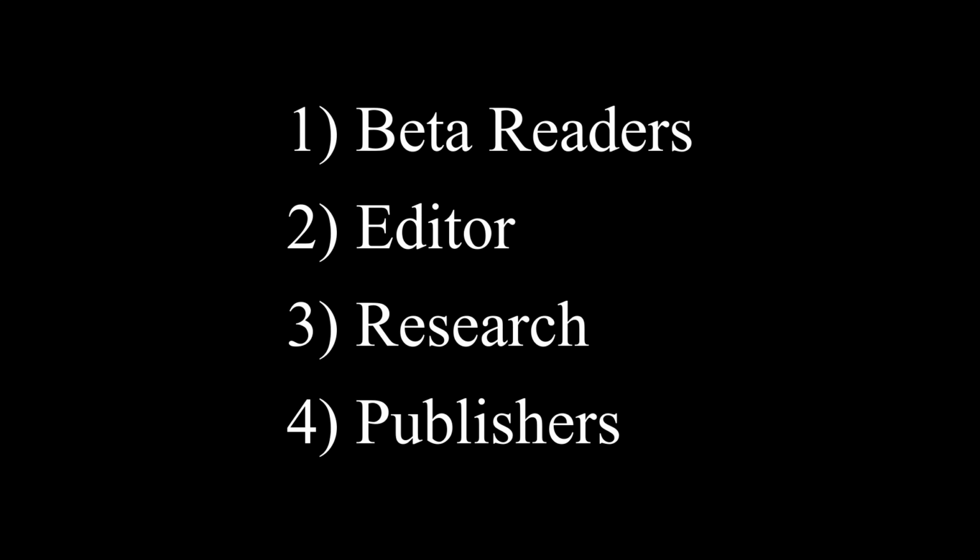So, just in summary, number 1, beta readers. That's the next step after you finish writing your short story. Point 2, editors. Point 3, do your research. And point 4, submitting to publishers.